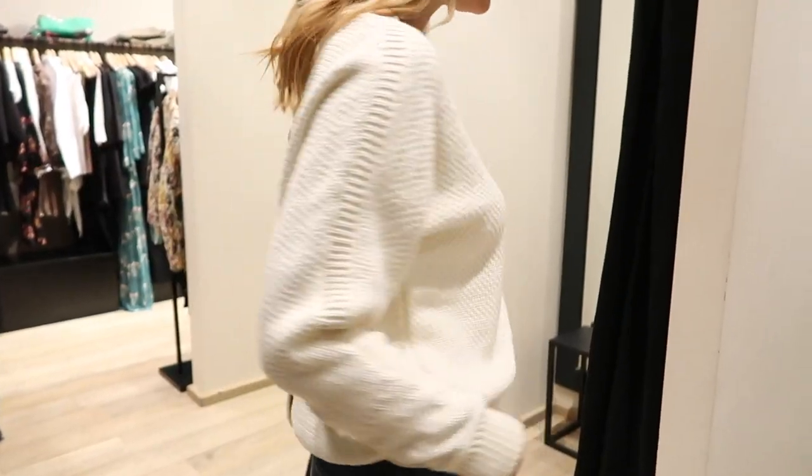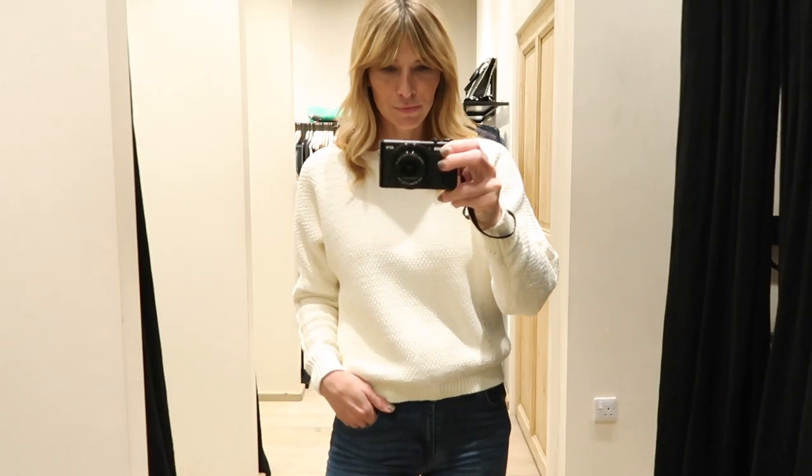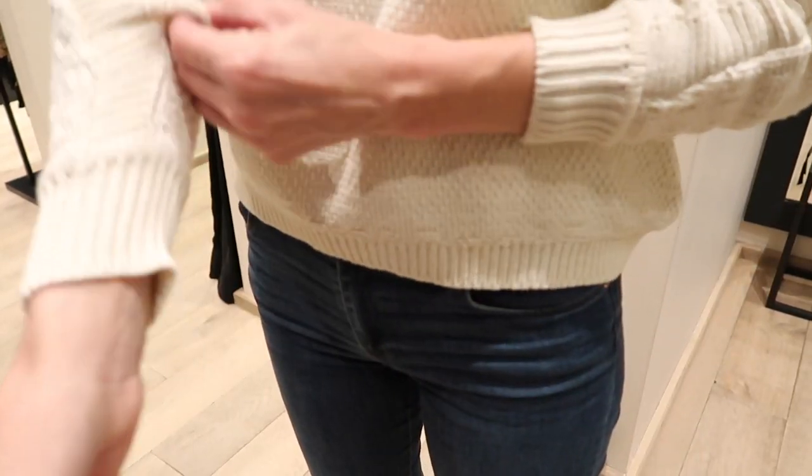And then a lovely sweater for spring with this really interesting bottom detail all the way down the back. Made from cotton, so not irritating at all, and a really nice texture to the knit.